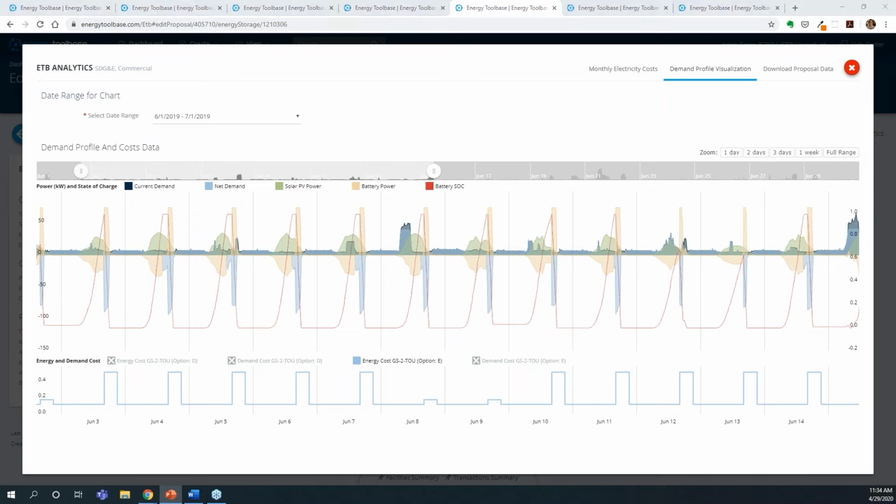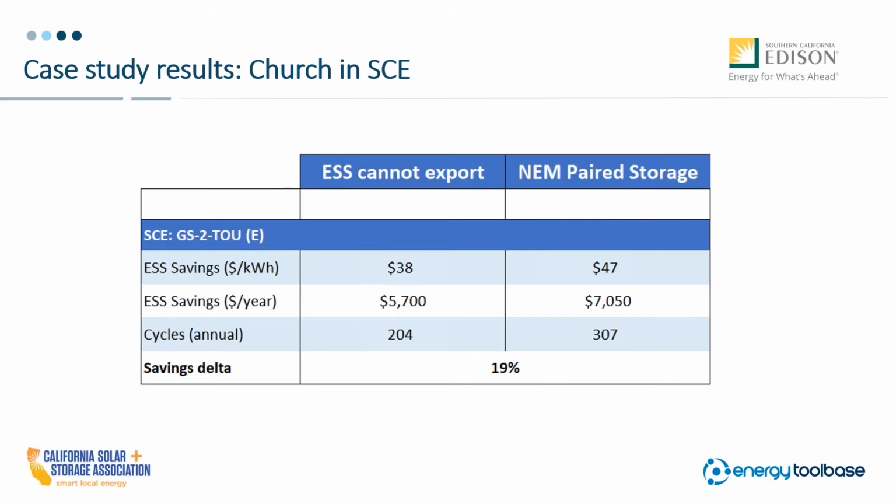And let me now put this up on the screen, which is counting up and comparing what savings we were able to achieve in NEM paired storage mode, enabling exports to grid. You can see on a percentage basis here, we're maybe 19-20% better off. So that's just another example. Again, the church here doesn't have a lot of 4 to 9 p.m. load, which is helping to enable this effect.